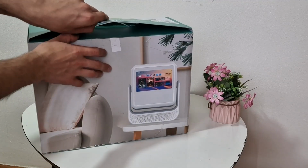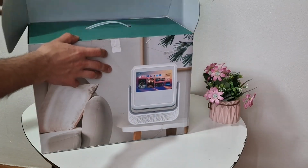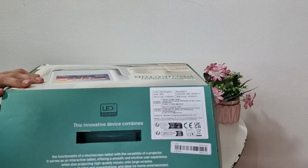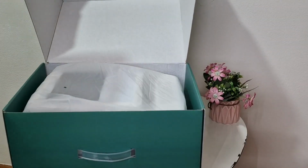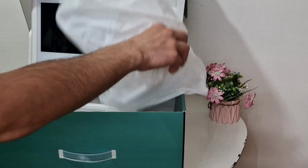Today, we're taking a closer look at the A2 Pro Smart Projector, a compact but powerful device that brings the cinema experience right into your home. Let's see what's inside the box.